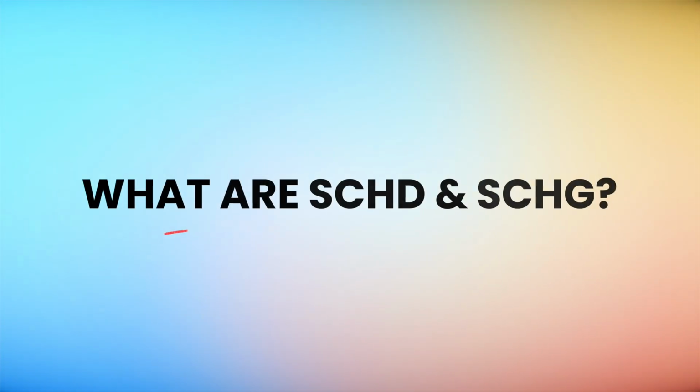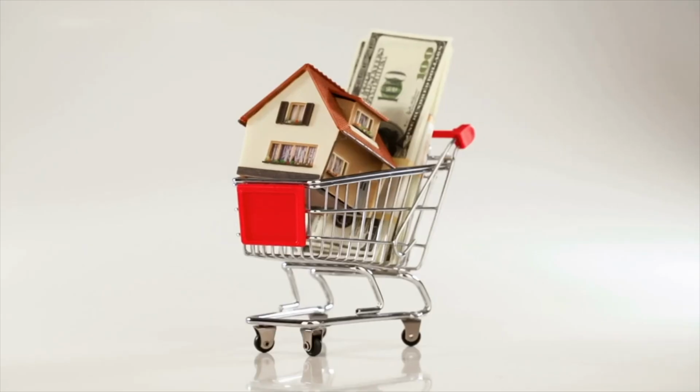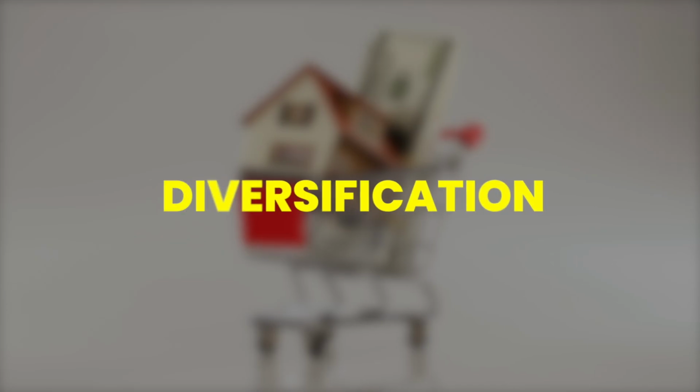So what is SCHD and what is SCHG? Well, they're both ETFs or exchange traded funds, basically a basket of stocks that allows for instant diversification. But there are strong and clear differences between the two, and you need to know which one is going to be the best for you.